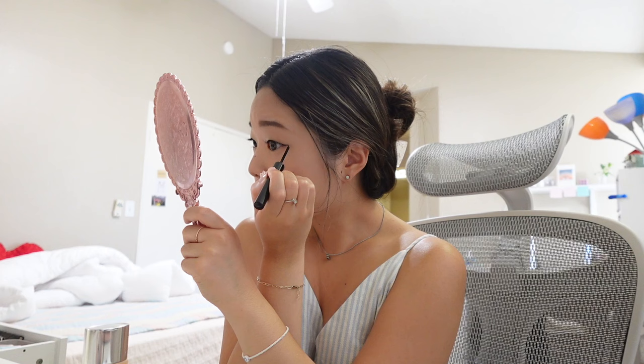The difference the eyeliner makes is actually crazy. I've also been putting this essence. It's like a lash and eyebrow essence.